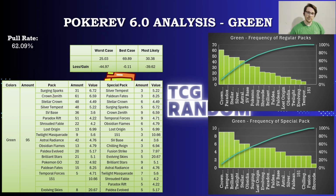So the regular 5 packs you get in there, the most common was Crown Zenith, Paradox Rift, followed by Stellar Crown, then Silver Tempest, then Astral Radiance. Those were the most common 5. That's shown by this graph over here. Then underneath it, it shows the frequency of the special pack. So Crown Zenith, Temporal Forces, Brilliant Stars were all tied for first, so those were the most common ones in the green pack.